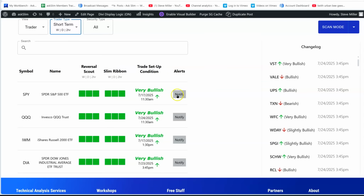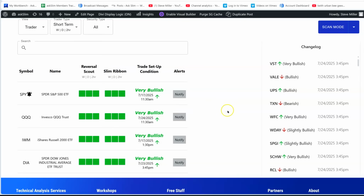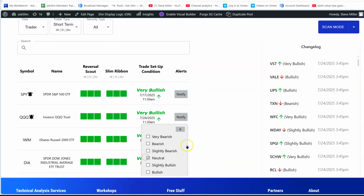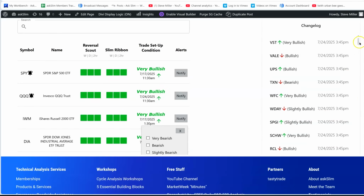Now, if you wanted to know when this changed, I could go here and say, well, this is very bullish. I want to know when it goes neutral. So I'm going to click on that, and then I'm going to close that. And what that's going to do is notify me on our desktop application when that does turn neutral. So you could do that with these right over here. I want to know when they turn neutral, so I'm going to add those to all of these right now. Kind of wanted to save this for you to see as I do that.